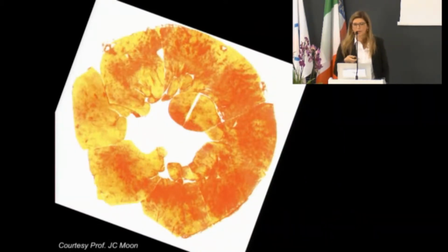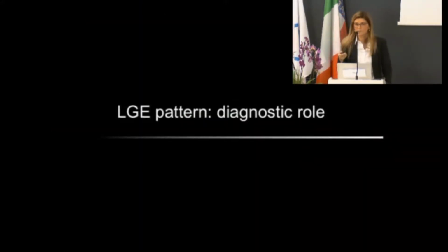And why is it working so well? Because we know from a lot of validation studies that it's matching perfectly with histology. So this is a hypertrophic cardiomyopathy, an end-stage disease. This picture is coming from the study published in 2004, the histopathological basis of hypertrophic cardiomyopathy, and it shows that the late enhancement matches perfectly the collagen colored by Picrosirius red at the autoptic study, even in the papillary muscle. So it's working really well and has a diagnostic role.